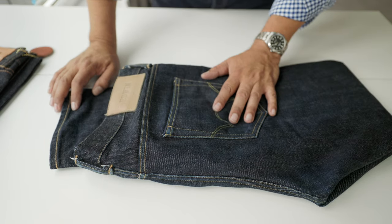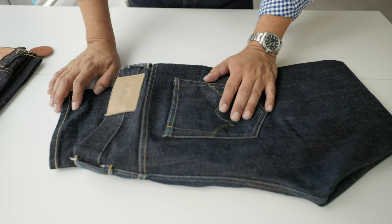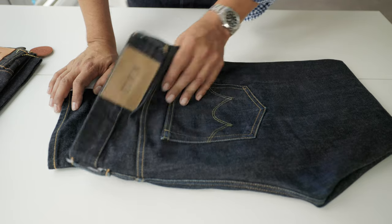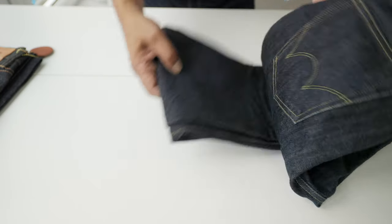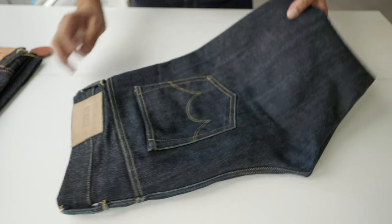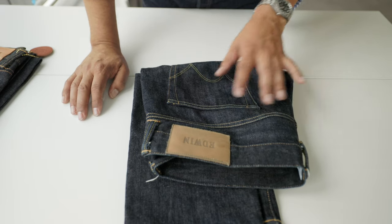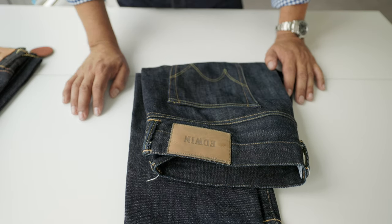I'm really happy with the fit, but I'm not happy with the way this denim has evolved. For people who like fades, fast fades, this is the way to go. This fades really, really fast. It's all related to the denim that they use, how many layers of dye every fiber has.